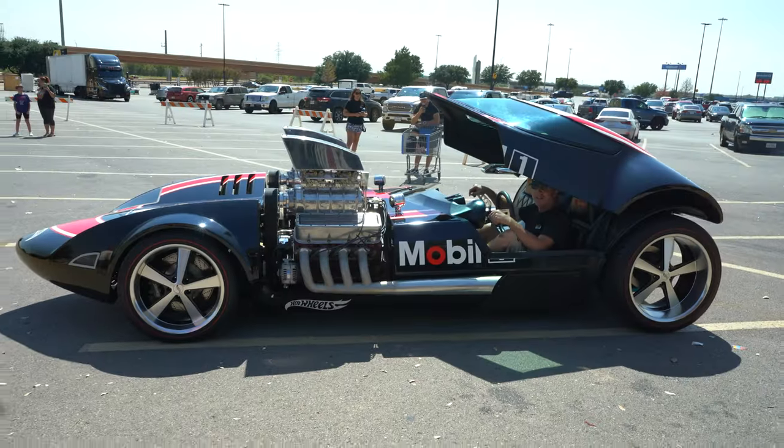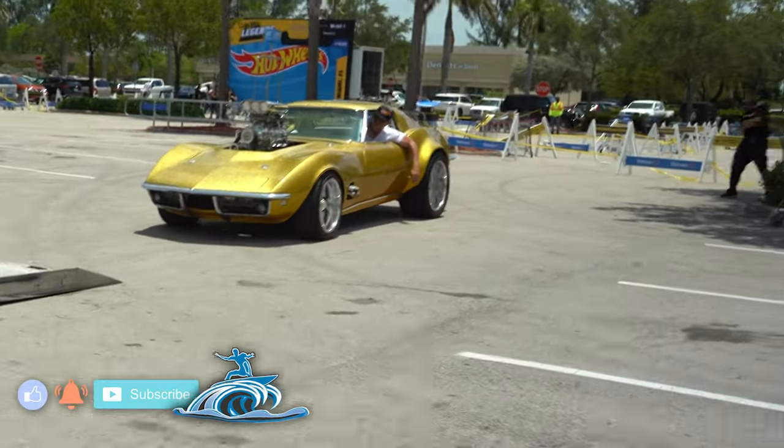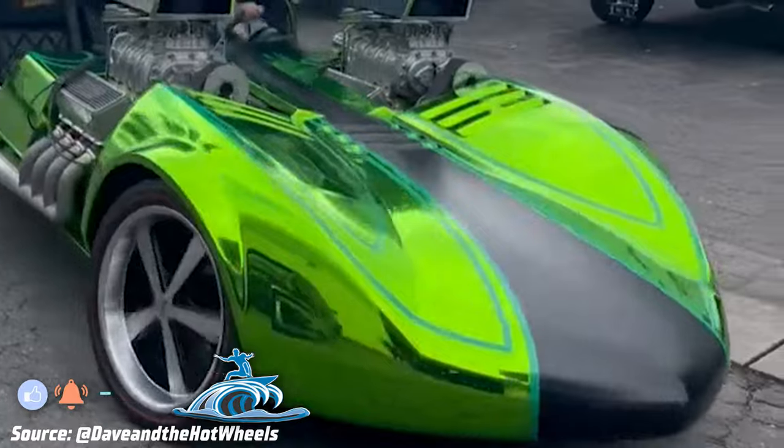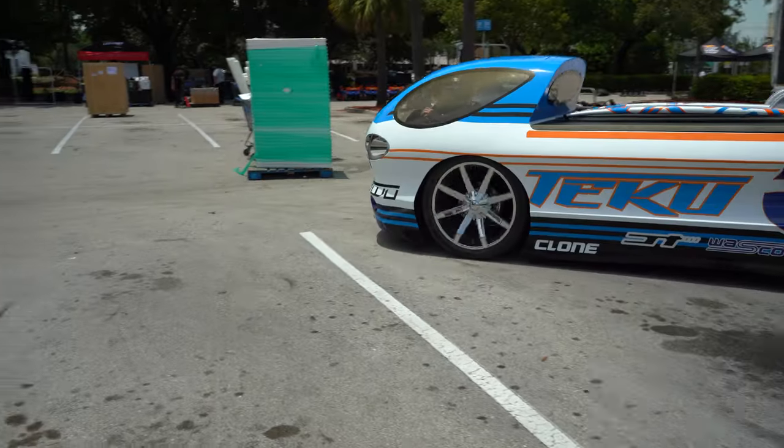Real life Hot Wheels. Have you ever wondered if the little Hot Wheels cars that you collect are real? I'm here to tell you that they are.